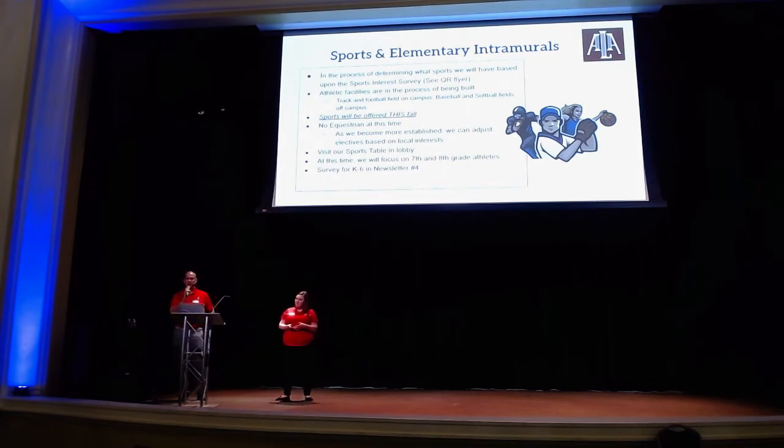But as far as the junior high teams, we're going to focus on the athletes in 7th and 8th grade. Instead of using 6th, 7th, and 8th, we're going to focus those on 7th and 8th. And if we do need that, then we could possibly go down to the 6th grade level to fill those teams.